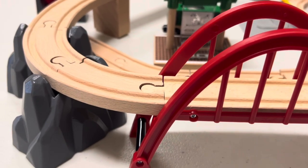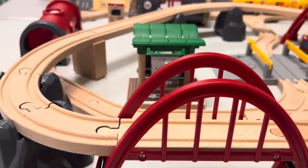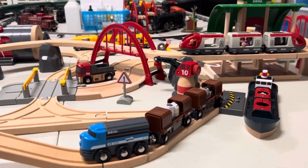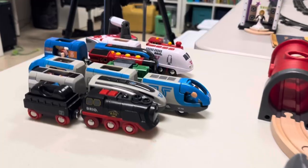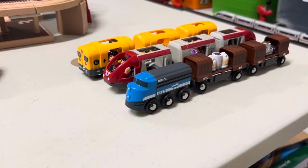Really the only thing that people dislike about the set is the fact that it has so many of these sharp bends that BRIO trains do not take too kindly. But, regardless, trains can take them whenever they want to, and that's what this video is going to prove. These are our contenders, so now let's get to it.